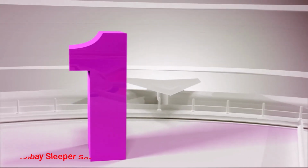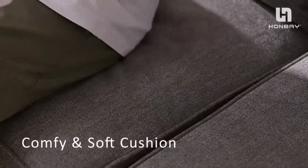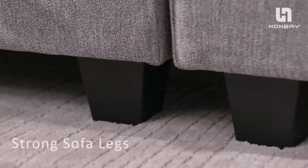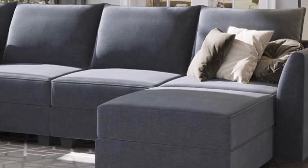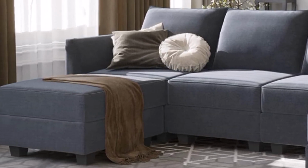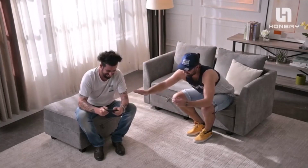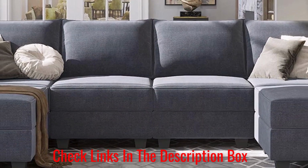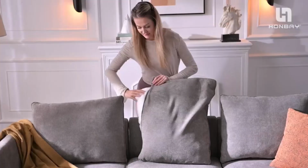Number 1. Hanbei Sleeper Sofa. If you have pets around your home, then you should consider taking the Hanbei Sleeper Sofa. With its modern look and functionality, this couch stands out amongst other furniture pieces. The solid wood frame, 100% polyester fabric, and high-density sponge provide a sturdy and comfortable foundation for the entire couch. Perhaps one of the best features of this sofa is its modular design. All of the individual components of the couch can be moved and reconfigured at any time, allowing you to create a custom look and design as you wish.